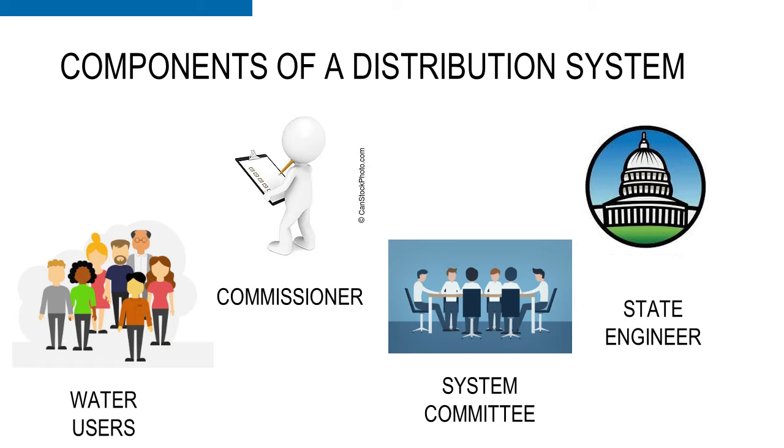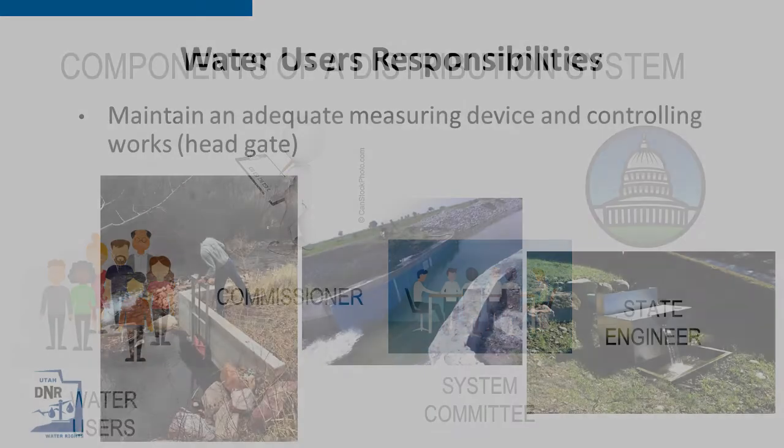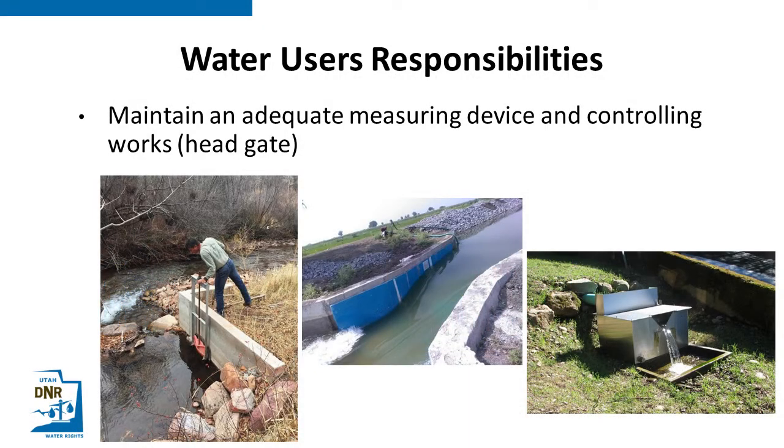Participants in a distribution system include the water right holders, a distribution system committee, one or more commissioners, and the state engineer's office. Every water user is required to have a controlling works and a measuring device. In order to distribute water, the water commissioner needs to be able to turn diversions up or down, sometimes stop a diversion entirely.